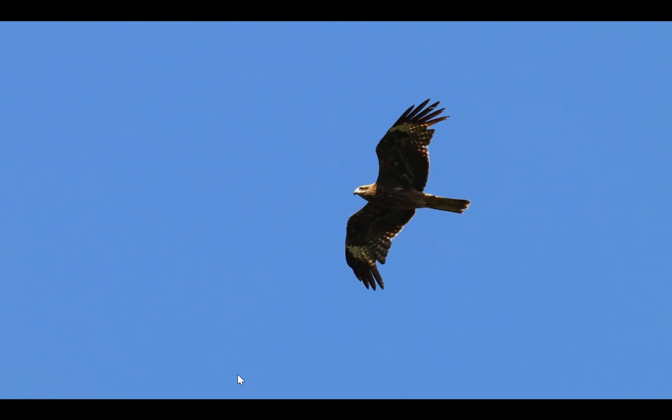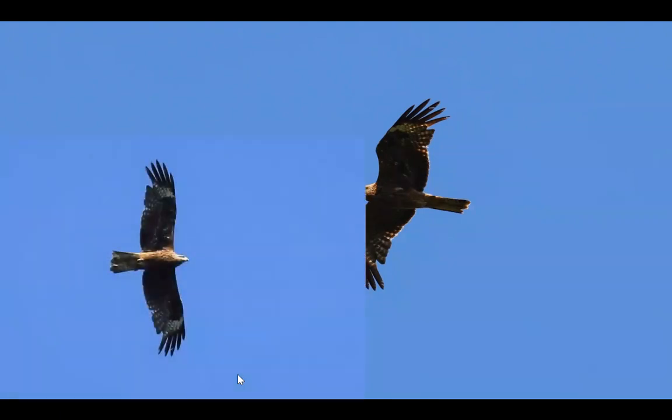And to be honest, I didn't even need to, I could identify it with the naked eye. It was that close. It then started to circle. And to make it even better, here's a few other photos of it.